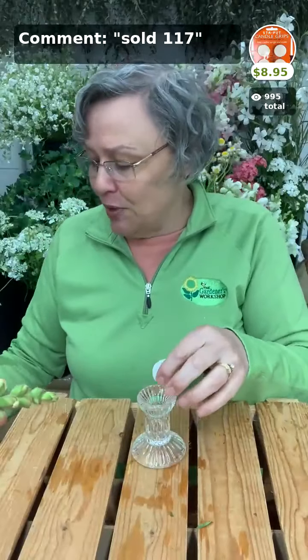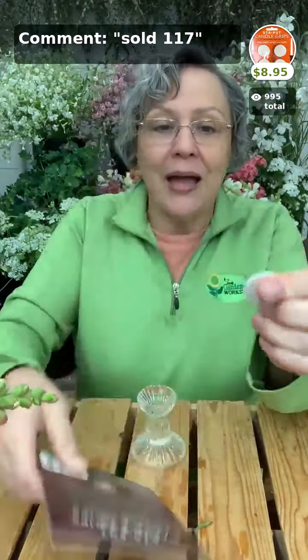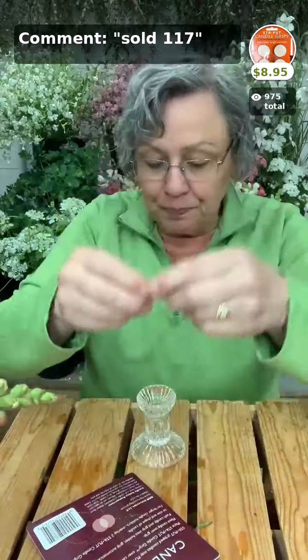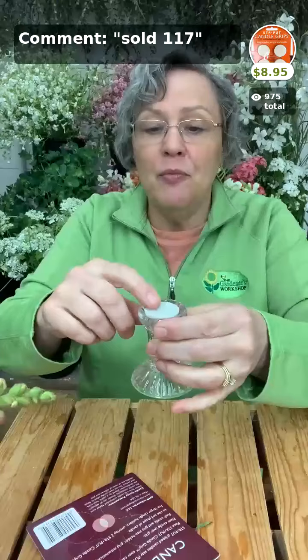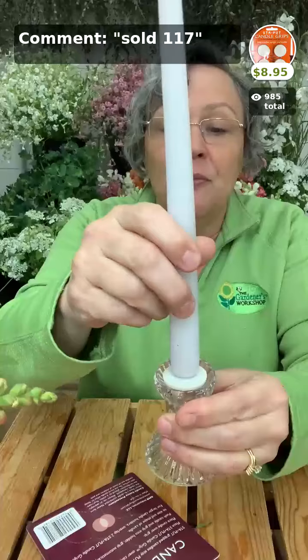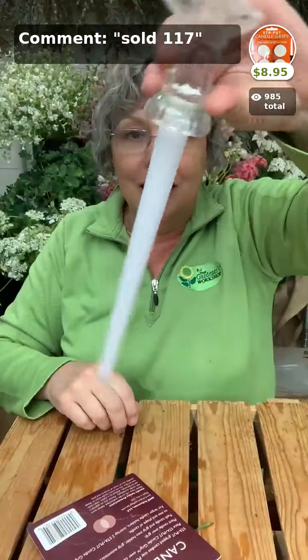Okay, next up we have the Stay Put candle grips. We've sold these for years. They work great. They come in an 8-pack, and they're like a little sponge, and they're grippy on one side. And we simply put them on the top of our Dollar Tree beautiful glass candle holder. And you just simply push your candle in there, and it stays. And it is reusable over and over.